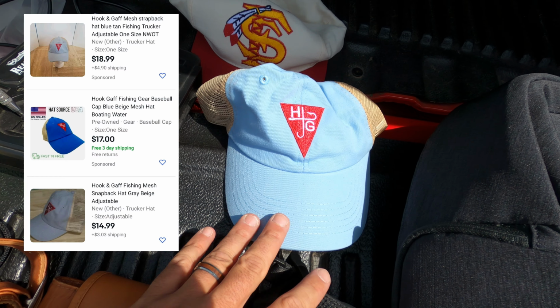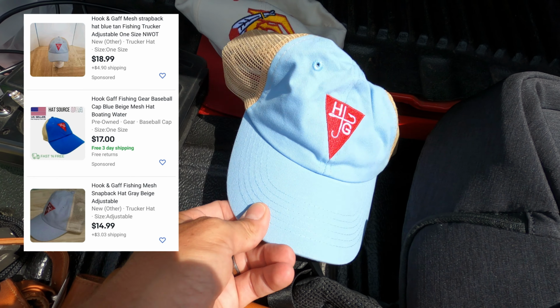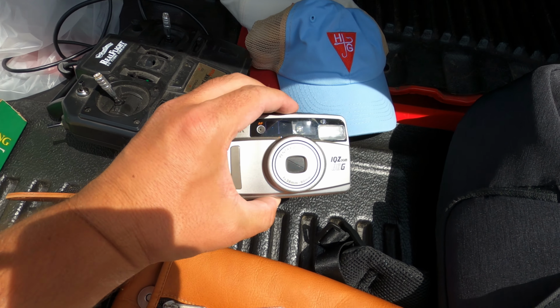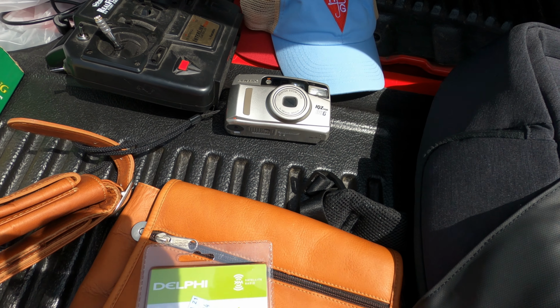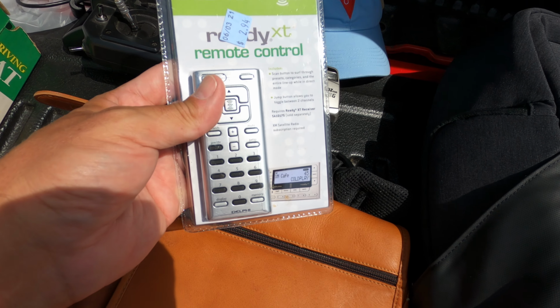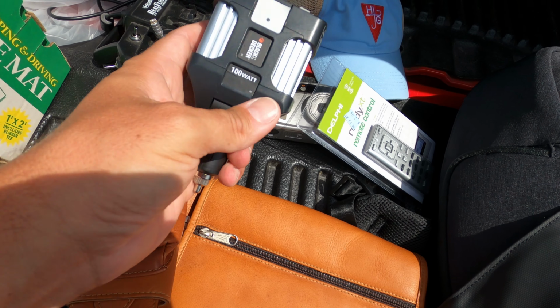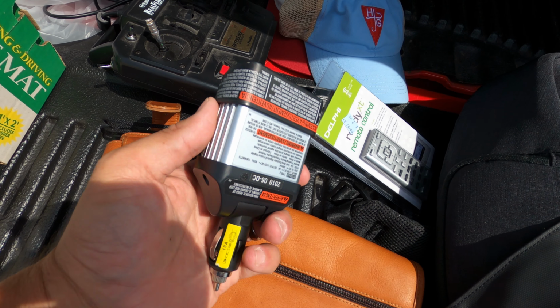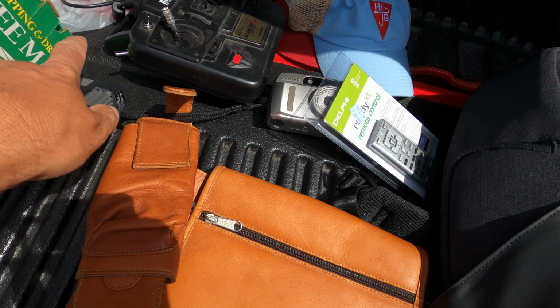This Hook and Gaff hat. They make nice watches, so I figured the hat might be worth something. I don't know, 10, 15 bucks. This camera, a Pentax IQ Zoom 80G, goes for like 20 on eBay. XM Rodeo remote control, brand new in the package, sells for 12 plus shipping. Got this Black & Decker power inverter. I've been wanting one for my wife. She needs something to charge her laptop when we're on road trips, and that should work pretty well.